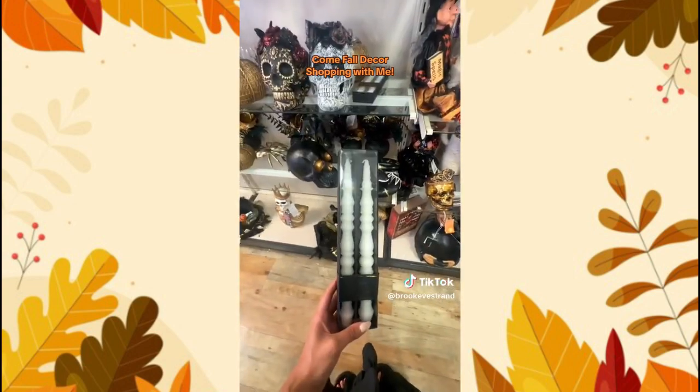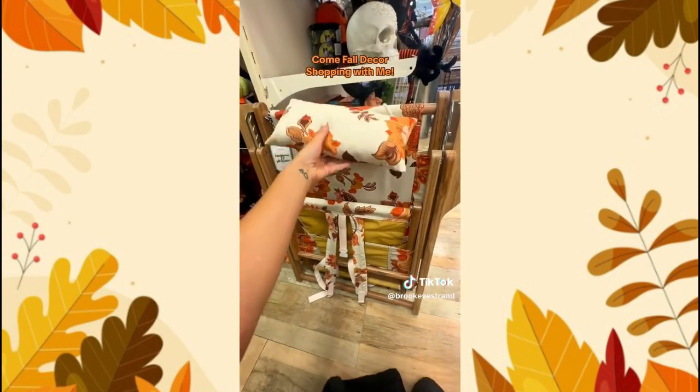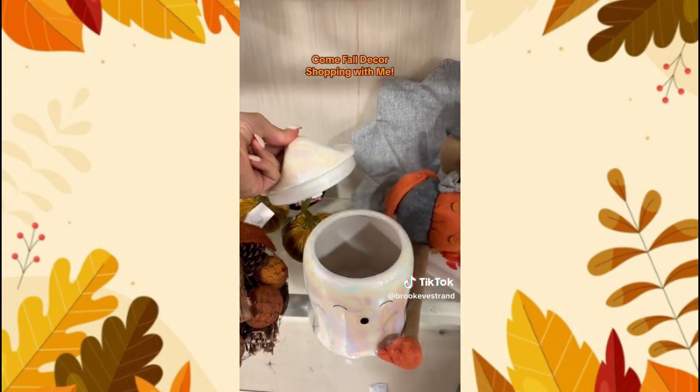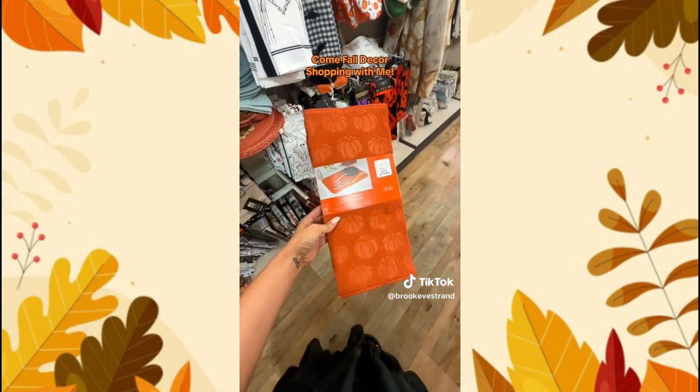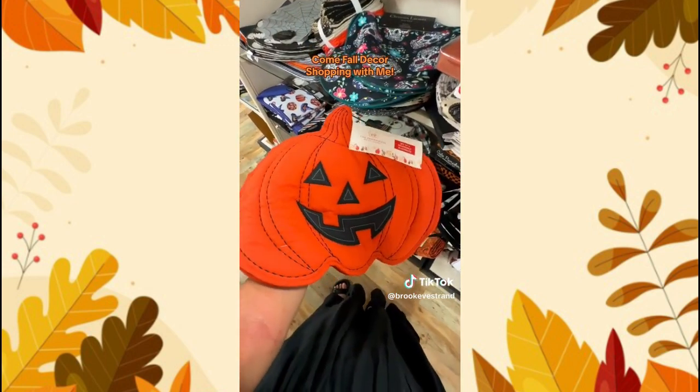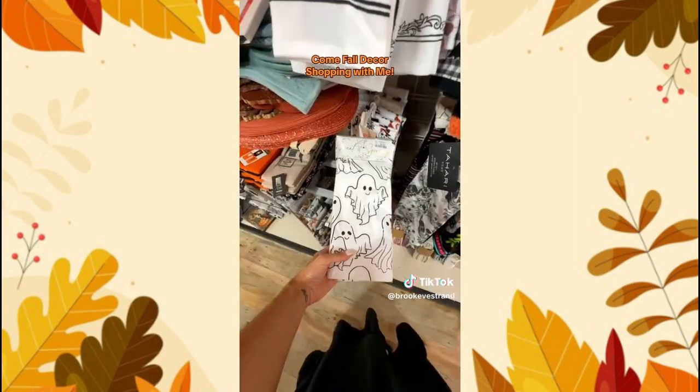These taper candles were such a cool shape. And also, this was like an outdoor chair that looked like fall. I thought that was so cute. Completely unnecessary, but so cute. Little cookie jar. I love this little drying mat. I wish that I hadn't already bought the one that I have because I like that one more. Cute placemats. I loved these little oven mitts. Anything that's got a leaf on it, I love it.